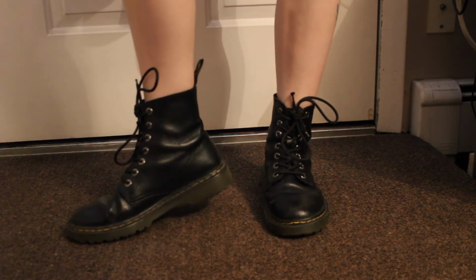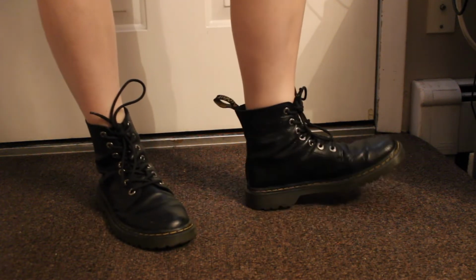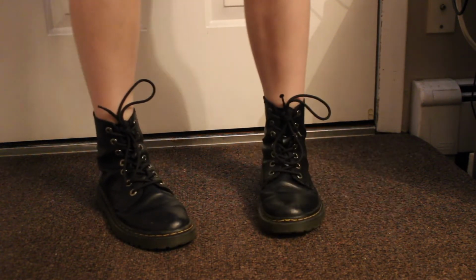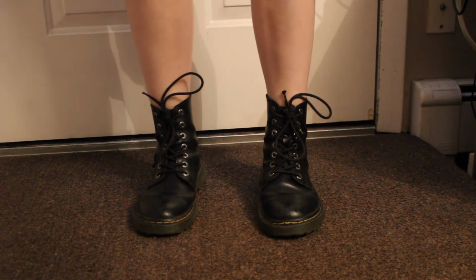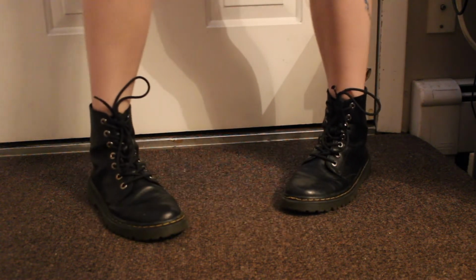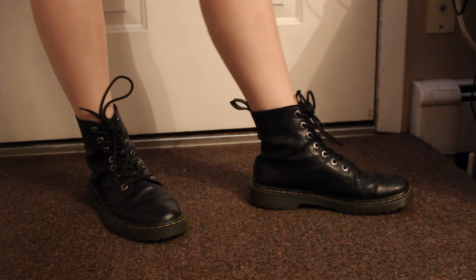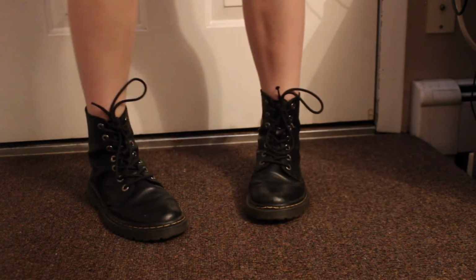These are my Doc Martens and my absolute favorite and most worn shoes. And these are the last pair I'm going to show you that are part of my everydays that stay near the front door because I wear them so frequently. I love these so much because they're comfortable, practical, but I feel like they're nice enough to wear when I'm dressed nicely.